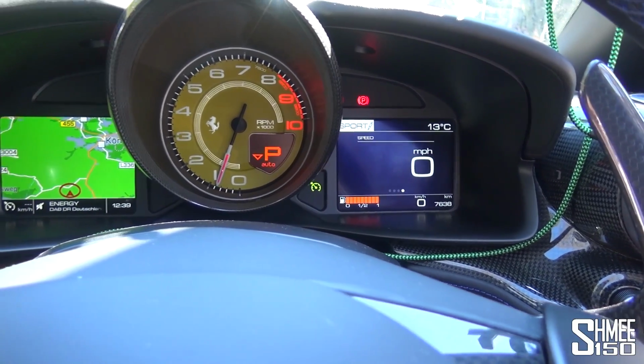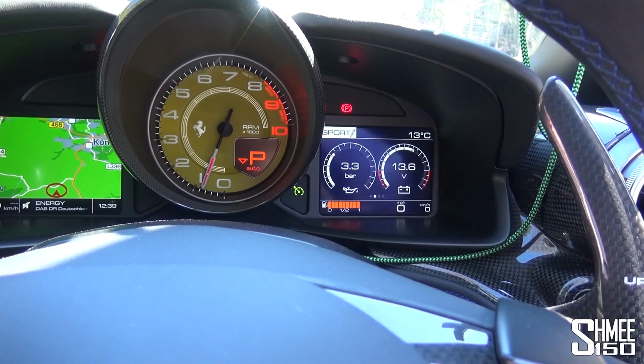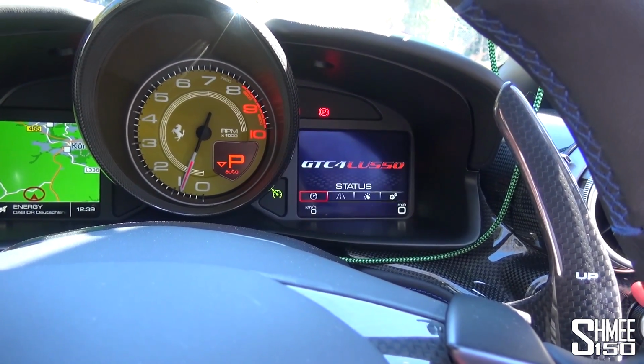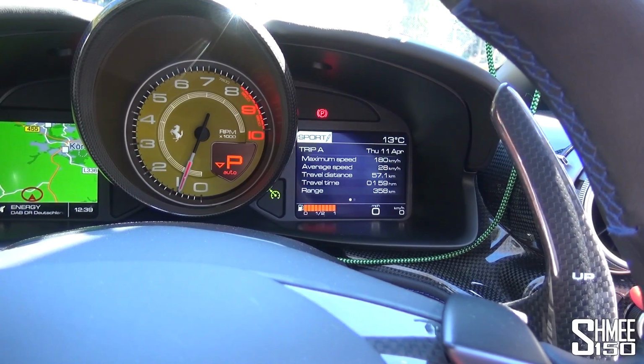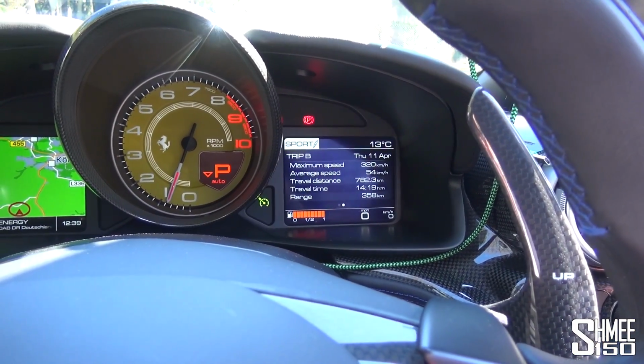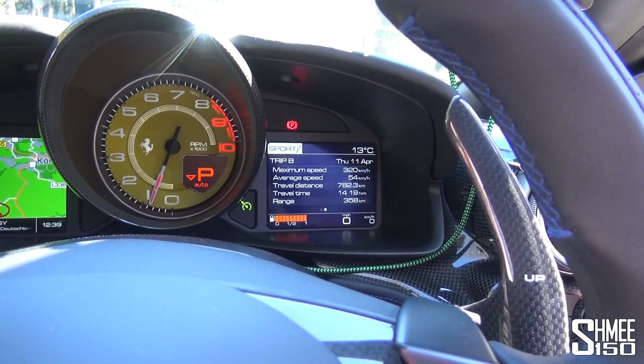The status here, you've got 4 different displays. Tire pressures will only come in when we start driving, battery, oil pressure, and then your temperature screen. All in there. We go back to home again, you can see the trip information here. So if I go to that display, you can see I went 320 kilometers per hour with the car, and I have driven it 782.3 kilometers since I picked it up from Bramley's.